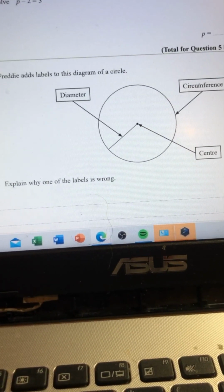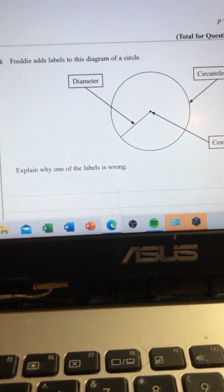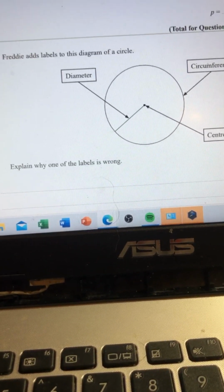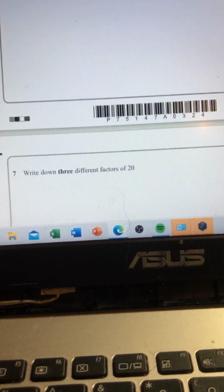I wasn't really the best at shapes, like circles, back in secondary school. But I believe it was the diameter they got wrong. I could be wrong, but I'm going to say it's the diameter that was wrong, because it's meant to go through the middle. Write down 3 factors of 30.